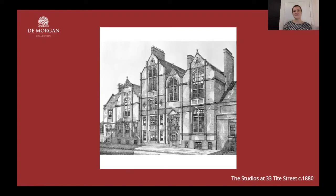So here we have a set of studios that were developed and built in the 1880s on Tite Street for use by artists. And again, you'll see these lovely big windows in them to allow the light to come in. The idea behind them was that they would offer accommodation and studio space in one room.